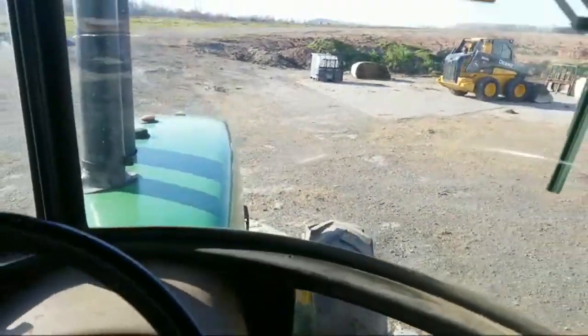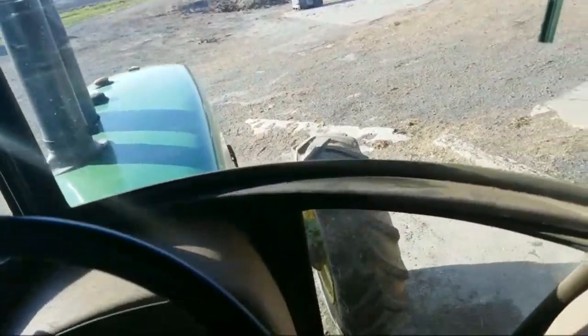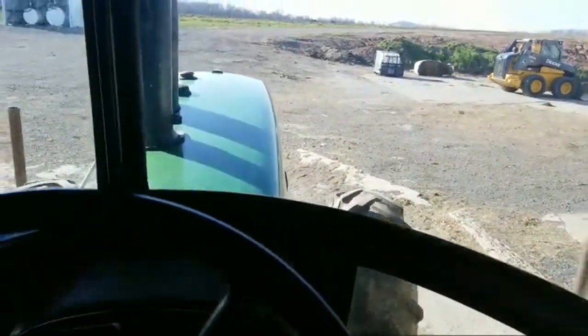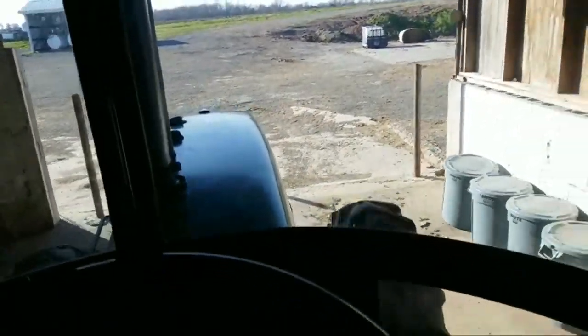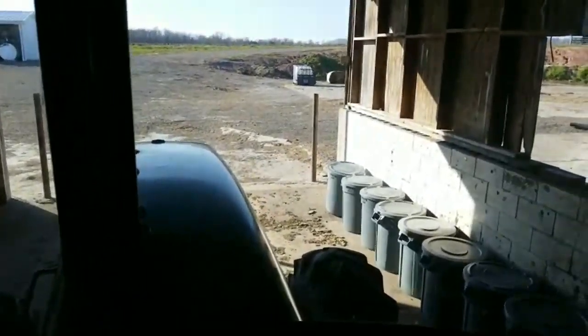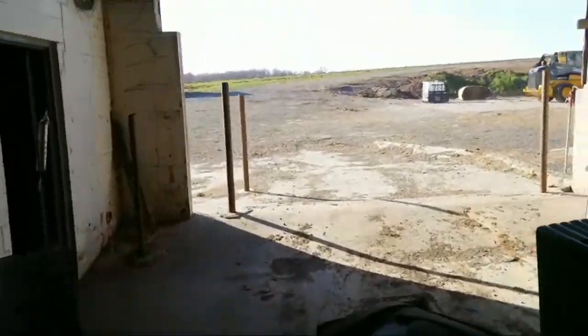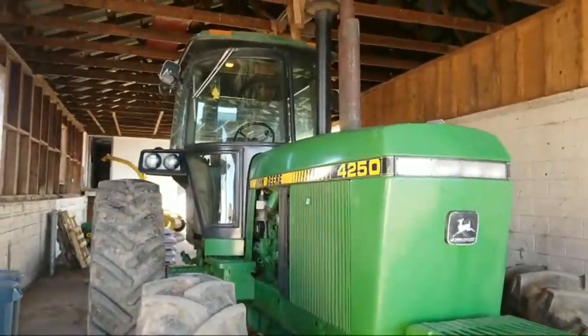Got the hood all nice and shiny. I'm gonna take you in and skid her back in here a minute. You know, the sunlight. It is crazy windy out there today. She looks really good.